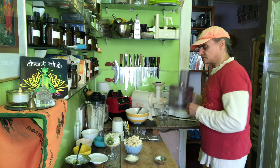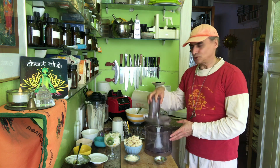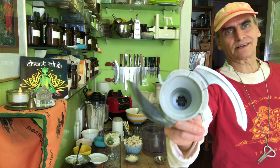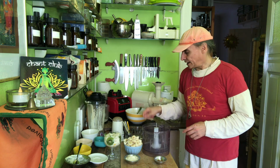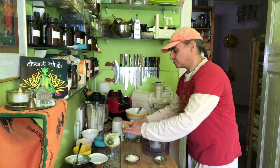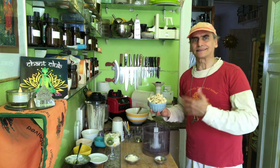So a food processor with the S blade, that is the tool I need to make my Blitz ice cream. Here is the S blade, the S-shaped blade, and that allows me to make scoops right away. The blender is too fast, and the blades are too small. It creates a lot of heat. Then the ice cream will melt before it's done.